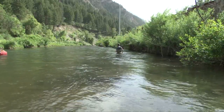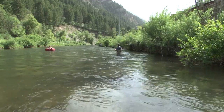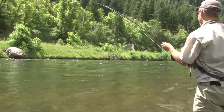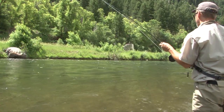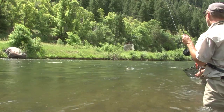How's it going? Not too bad. I keep losing them. I've had a couple real nice ones on the last couple minutes, lost them both. Because we're using small flies and these are big fish, we lost a lot of fish, but still it was great. Oh yeah, that's a good fish. Steve hooks another one. Wow, very nice.